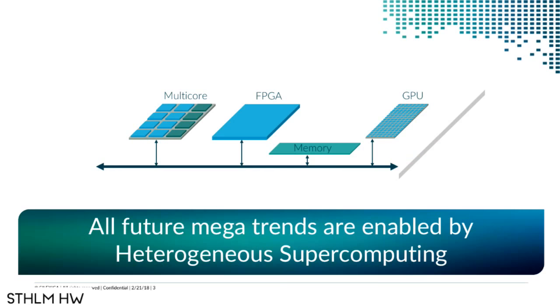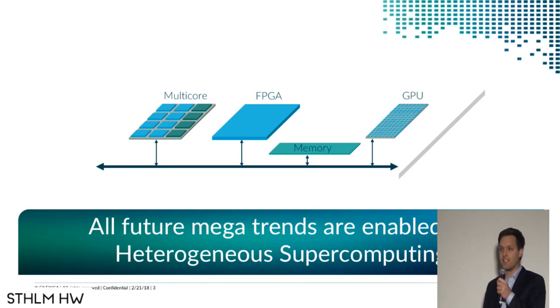Nobody disagrees that all future megatrends are going to be enabled by next-generation, heterogeneous supercomputing, combining all those different technologies in one big chip. And if you talk to vendors, they think they need several of those chips. Whatever the latest, greatest platform out there is, it's not going to be good enough for a level 5 autonomous car. Everybody agrees with that, whoever you talk to.